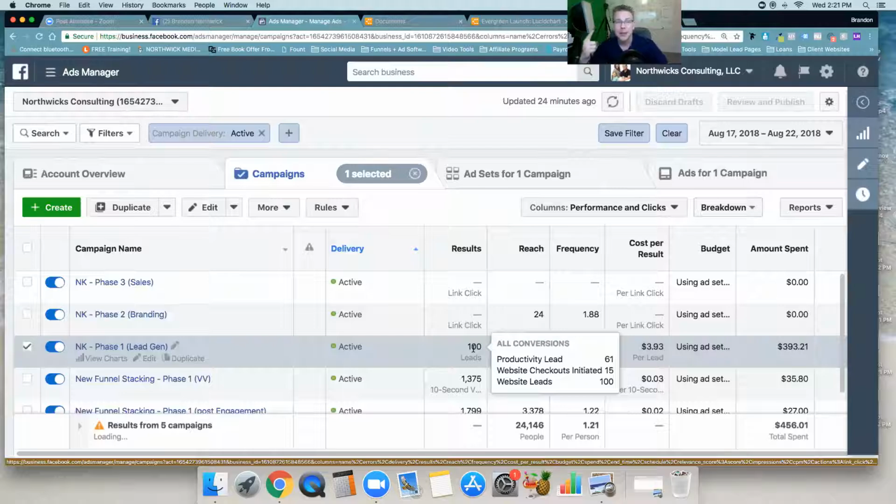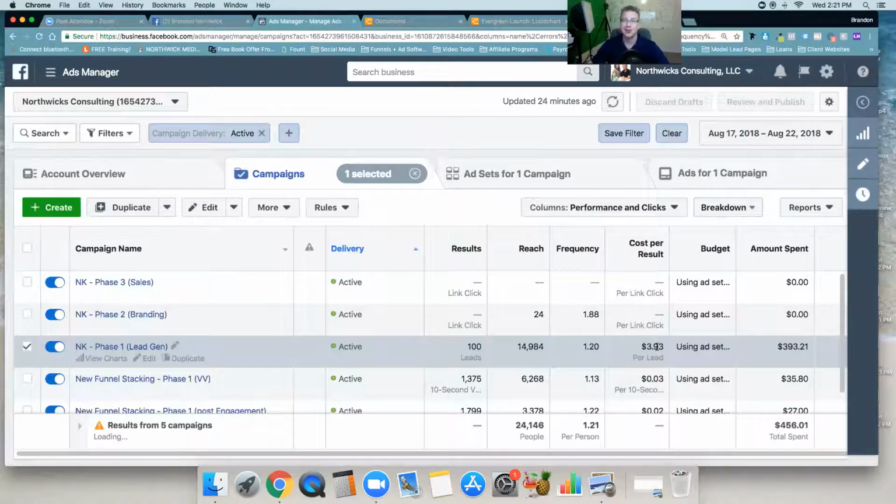Well, number one, I'm excited because look at our cost per lead right now. This is $3.93 to cold traffic. And when I show you the 3 different giveaways that we have inside phase 1, and the 9 different ad sets that we have, and how some of these ad sets are performing at sub $1.50 per lead right now, it is incredible to see. Our lead costs are so good that all we have to do is find the offer behind it to make it work.